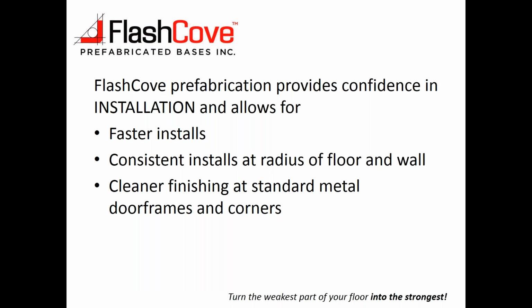So a cleaner finishing at standard metal door frames and corners. This sometimes is an issue within a facility, just simply due to the number of door frames that are involved. When you have a traditional cove installation, when you have a cove stick there and the material sits out on it, usually that radius protrudes or sits out in front of that door frame, and so therefore you have to seal that area.